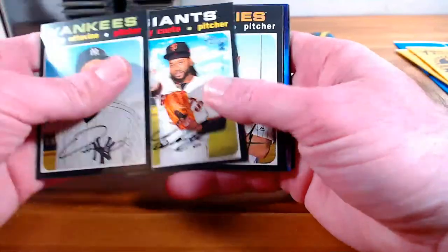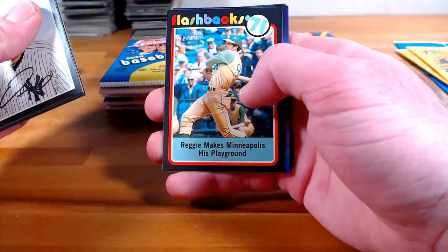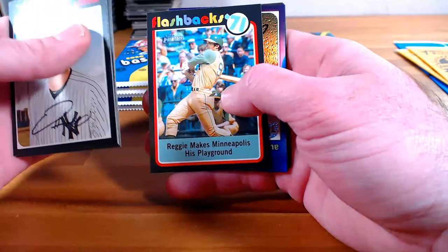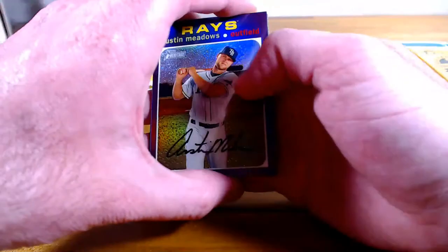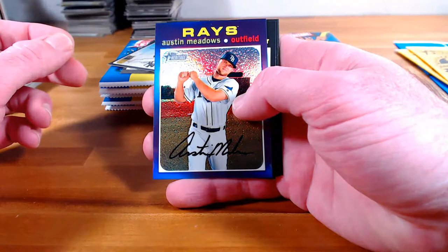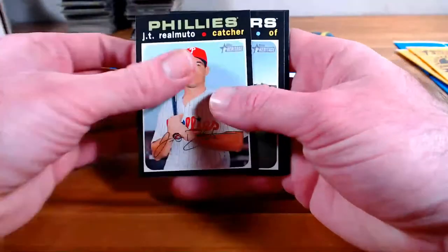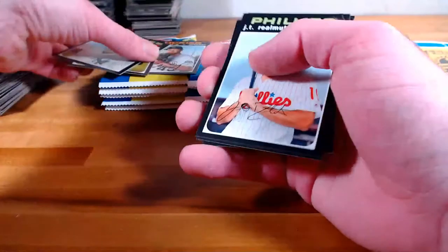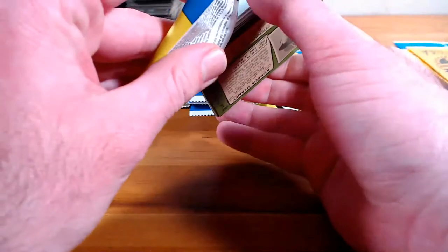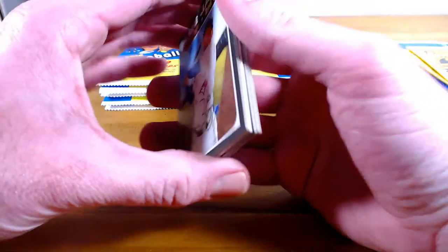Ottavino, Cueto, Oberg, flashbacks, Reggie Jackson. Austin Meadows, refractor. Oops. Ryuhei Muto, Yelich, Tellez, Strasburg, pitching leaders. See if I missed something else. Hits. I think we'll still get a variation. It looks like our hits are coming up.